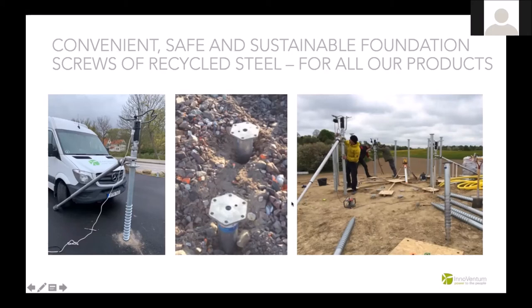So compared to concrete excavation, curing time and all this, it is much faster. And in the case of building permits, when we use screw foundation, we are able to say it's not a permanent installation compared to concrete. So we also get around some building permit restrictions using screw foundation.